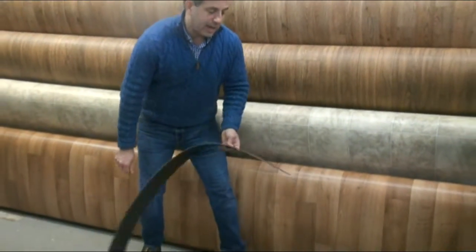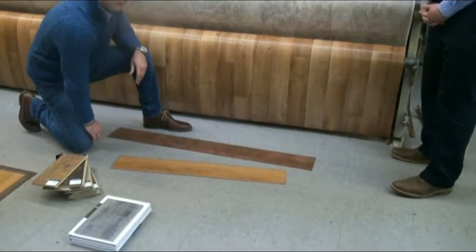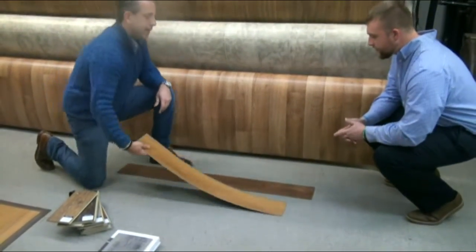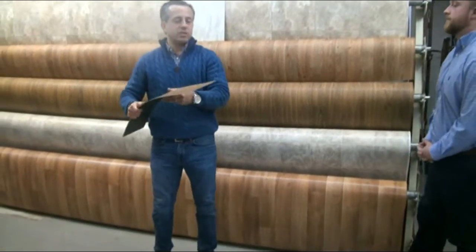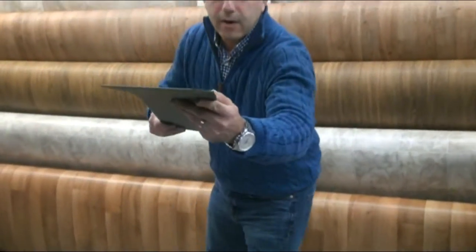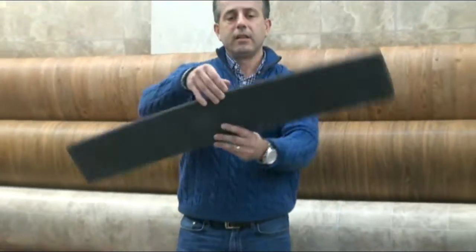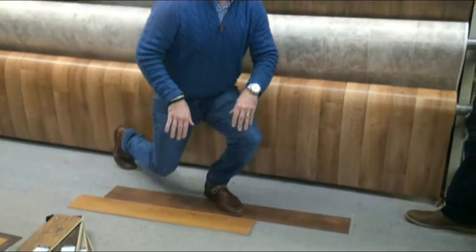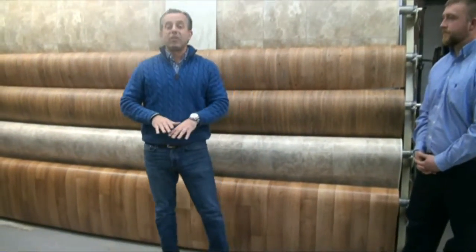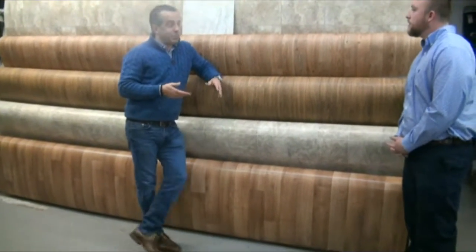So what you do is you apply the adhesive, and then you simply lay the plank down, okay? Now the neat thing is the evolution of LVT was a lock and click system, just like a laminate floor. If you look here, you'll see there's a tongue and groove, just like a wood floor. All you do is attach the tongue to the rear of the groove and assemble the two, and you have an LVT floor that literally floats on top of your existing floor. So, pretty cool.